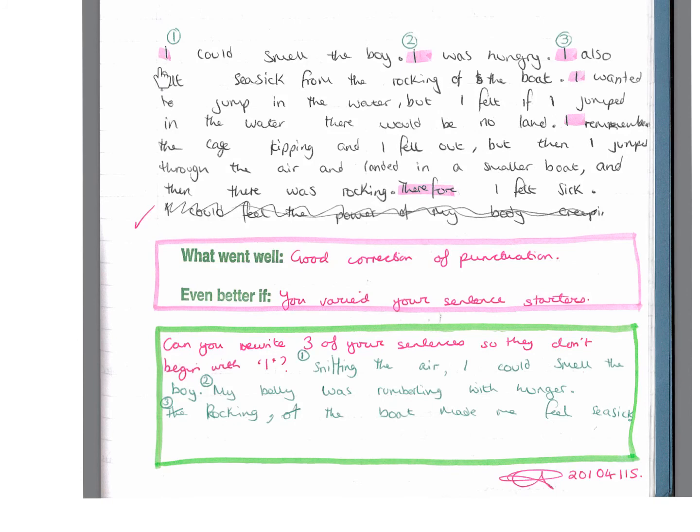Whereas I'd highlighted in green what I wanted my students to correct, Charlie has highlighted in pink what she wants her students to think about. Think pink. So these 1, 2 and 3 correspond to the even better if. You vary your sentence starters. How are you going to do that? Can you rewrite those 3 sentences so that they don't begin with I? And that always leads to sophisticated writing.